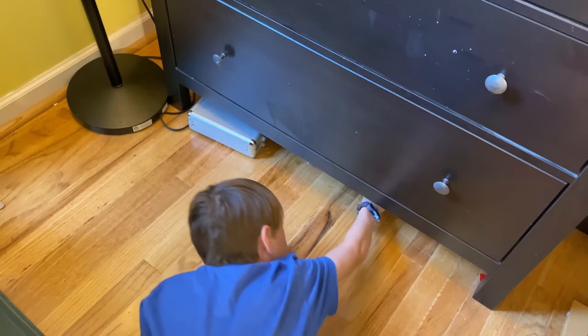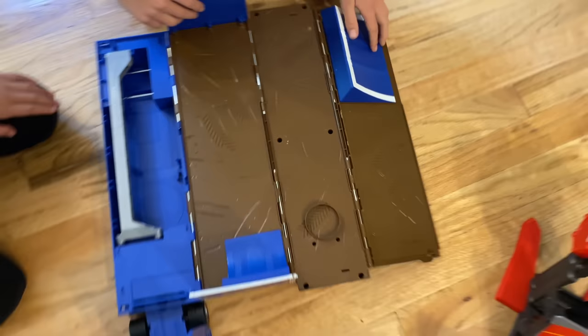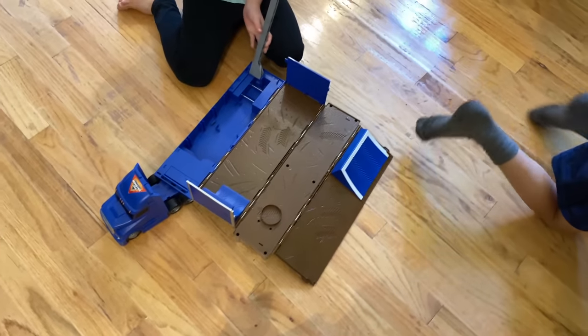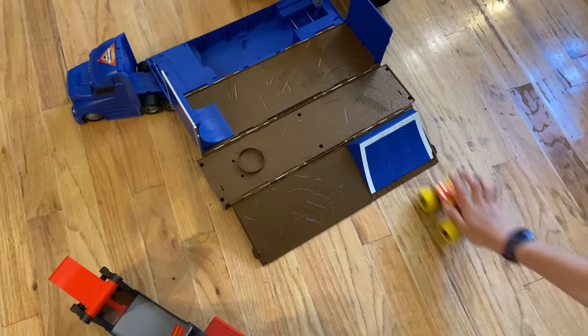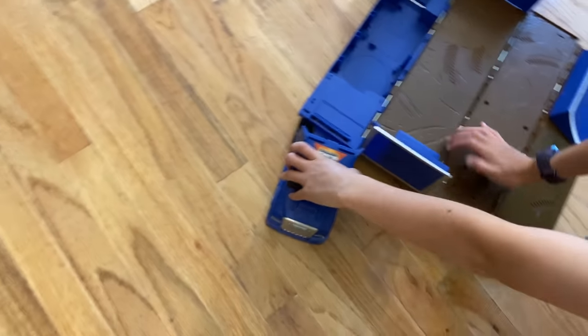Oh! What is it? What do you see? I see this. You haven't played with that toy in a long time. Let's play with it. There it is, just like that. It's got a couple ramps. That's pretty cool. It has barrels. Whoa! Let me get the barrels.